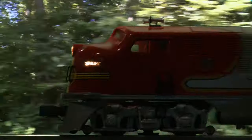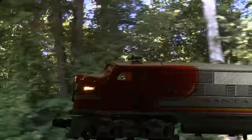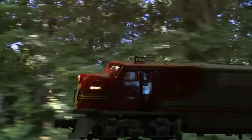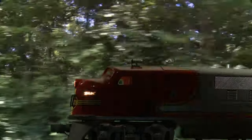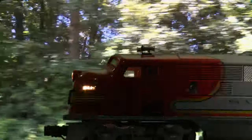The red and silver Santa Fe is my second favorite paint scheme. They call it the war bonnet because it reminds people of the feathers and fancy hats Indians used to wear when they threw a party.